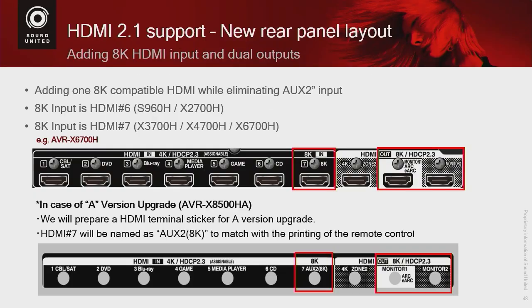This is the back of the receiver to show you what the HDMIs look like. As I said, there's 1 in and 2 outs. Now you'll notice that it says HDCP 2.3. That is the newest version of HDCP copyright protection. Whenever there's new content or there's a bump in resolution, they come up with a new copyright protection. They're 1.4 for HD, 2.2 for 4K HDR, and 2.3 for 8K. The nice thing is it's backwards compatible.